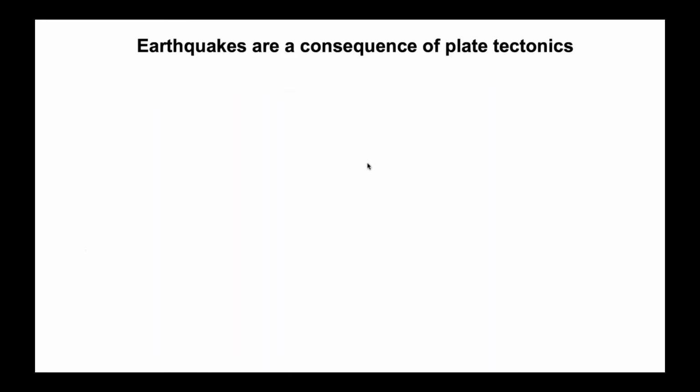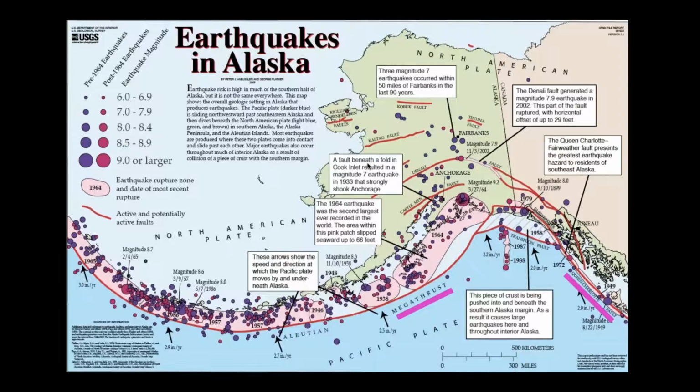And earthquakes are a consequence of plate tectonics. And there are lots of earthquakes in Alaska. This shows a USGS map kind of highlighting some of the major earthquakes that have occurred along the Aleutian-Alaska boundary.